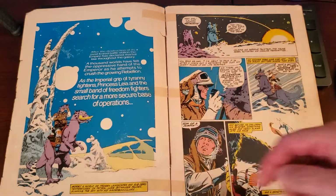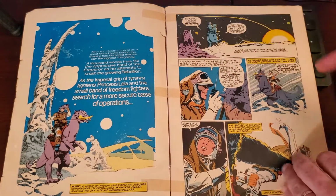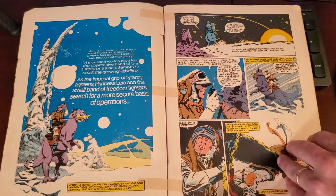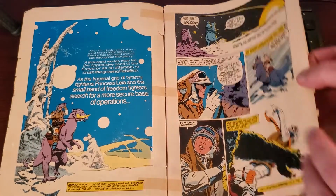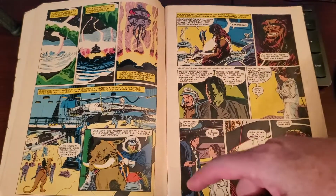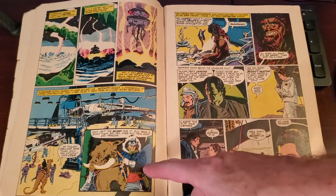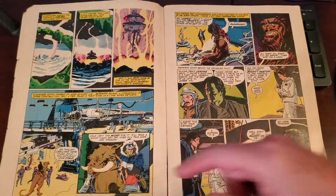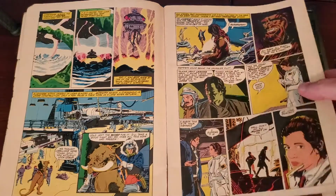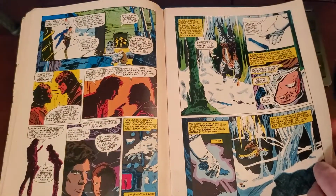You got Luke scouting on Hoth, and he thinks a meteorite hit. He goes to investigate, and blap, he gets smacked by the Wampa. Pretty much the opening. It cuts the probe droid coming out, cuts back to Echo Base, and it's Han. Now, he's got a blue coat on here. Okay. And, of course, Chewie working on the Falcon. I mean, it pretty much follows scene by scene.